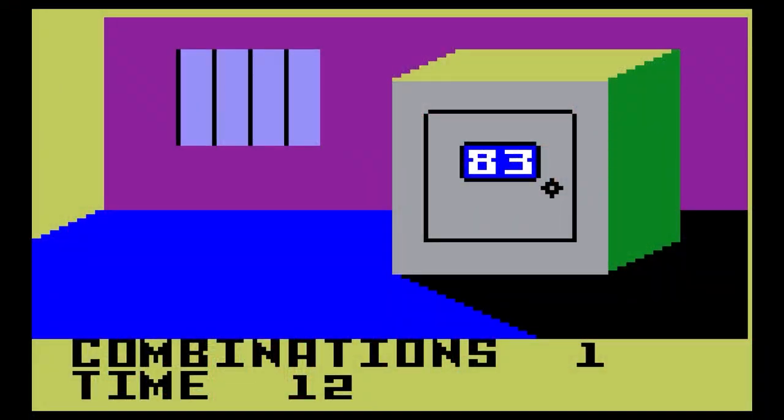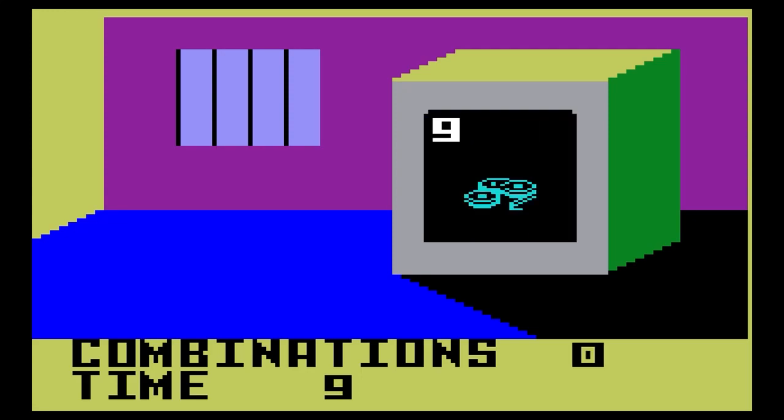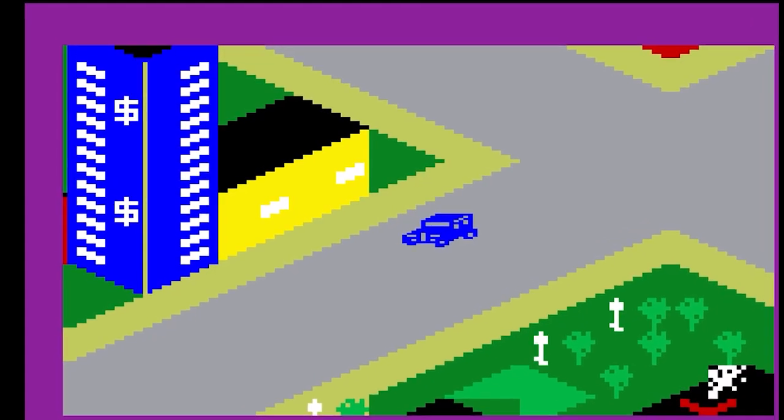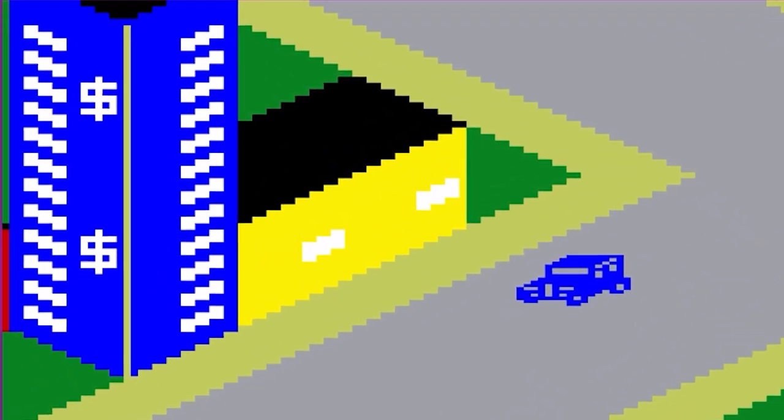And one other thing you get, if you do successfully crack open a safe in one of the embassies, is one of the digits toward the combination of the biggest prize of them all, and that is the safe with the gold bullion that's located in the city's treasury.